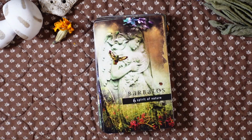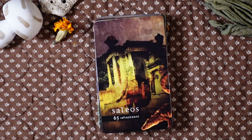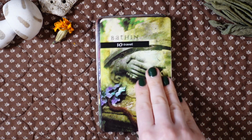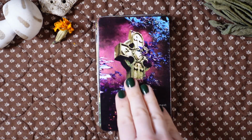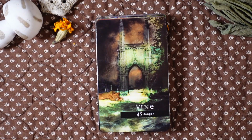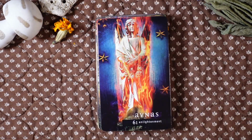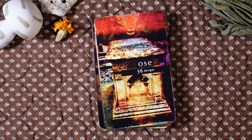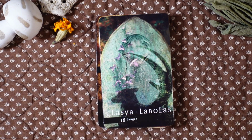But I find this pairs really, really well with so many things, and it's such an inexpensive deck, but it just packs a punch, and I really love learning about these demon, fallen angel figures. They always have an interesting message to deliver.